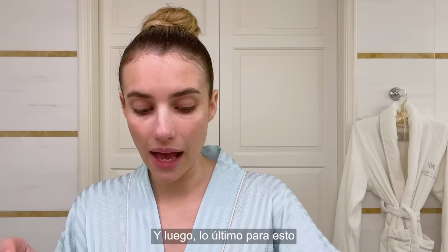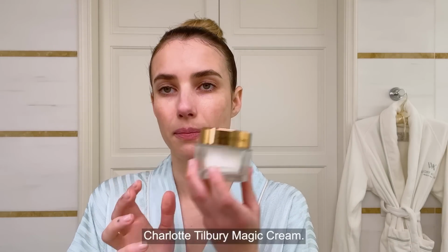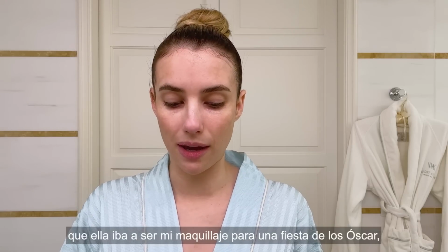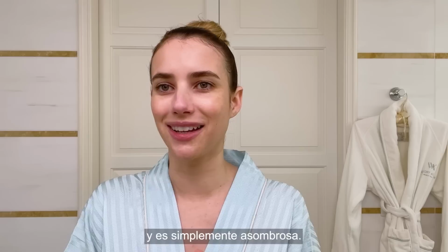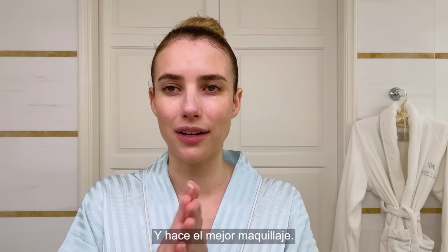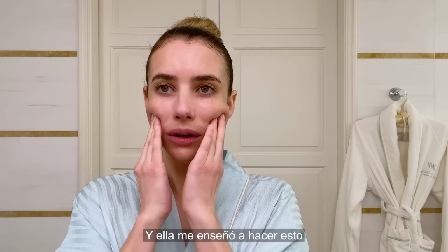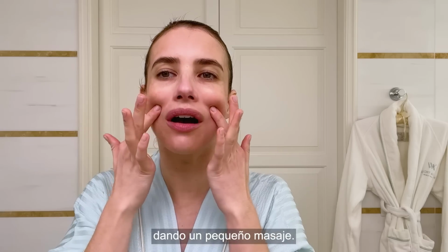And then the finale for this is my favorite cream, Charlotte Tilbury Magic Cream. It was literally on my bucket list for Charlotte Tilbury to do my makeup. And I remember getting a call that she was gonna do my makeup for an Oscar party, and I just couldn't believe it. And she came to my house, and she's just the most amazing. So not only do I love her products, but I love her, and she does the best makeup, and we have the same birthday. And she taught me about going like this and kind of sculpting your face, giving it a little massage.